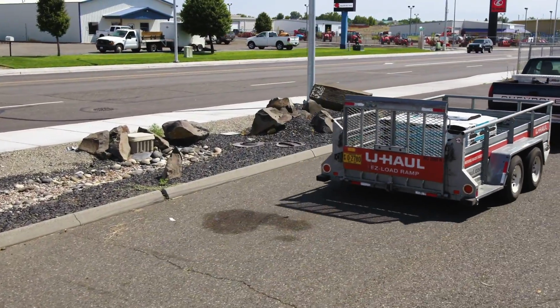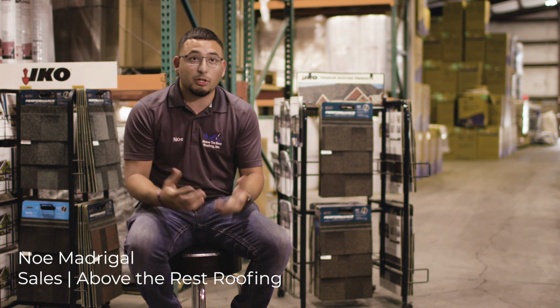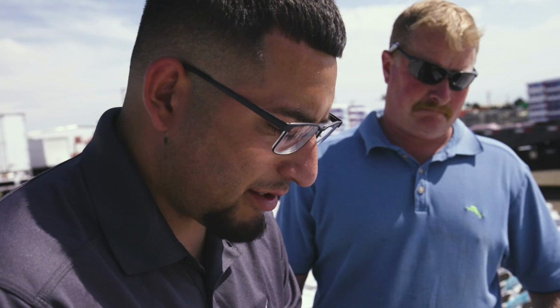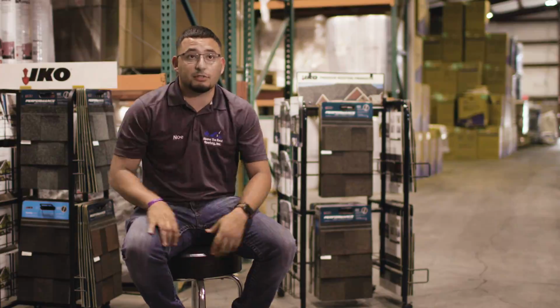Why we buy from MacArthur, it's kind of preference really, but knowing the history of MacArthur, knowing how it's employee owned, I knew how well they took care of the customers. The big thing about the Dynasty is really the armor zone. And it's just the weight of the shingle, the granules, the color options. I can go to a customer's house and give him 16 color options and he can pick anything.